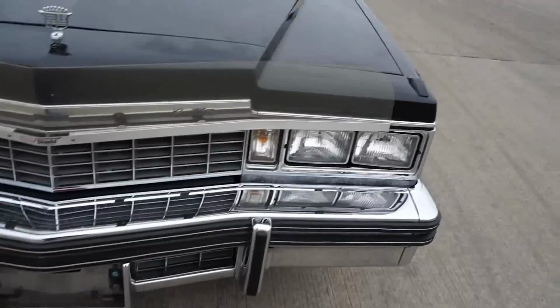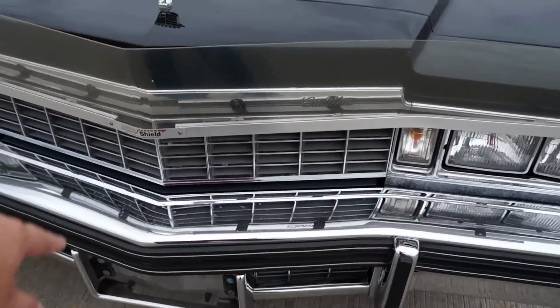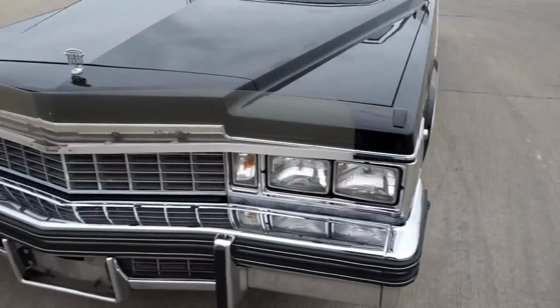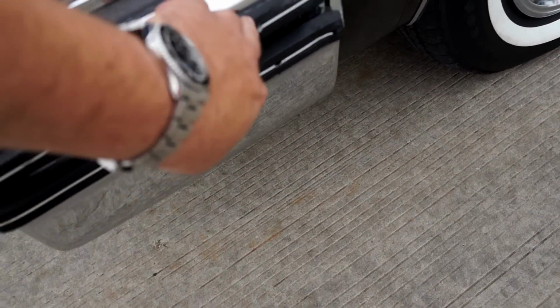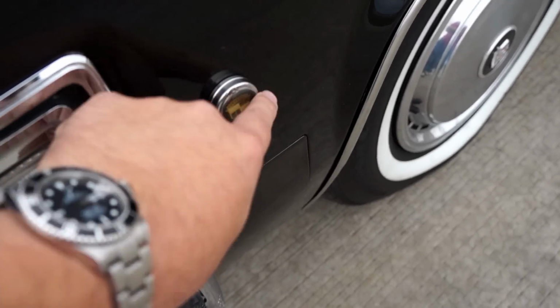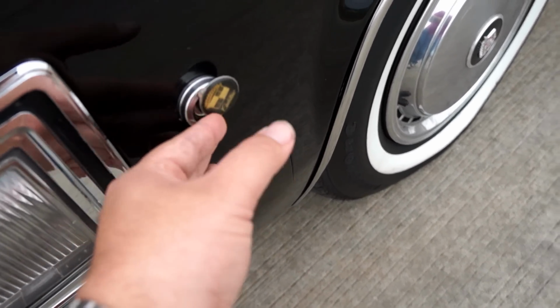No cracking in this beautiful Cadillac egg crate grille. The emblem up here is in great shape. Hood ornament. Everything up here just looks really good. You've got a little bit of separation of these plastic rubbery pieces here. A guy could really just screw that down and fix it. I don't think it needs to be replaced. As you can see, this one's already been done by someone. This here is the access port for the key, if I can get it moved over.